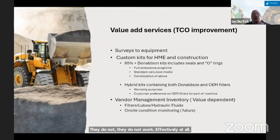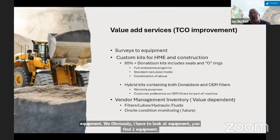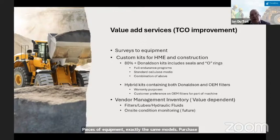So what do we do on TCO improvement? Firstly, surveys to equipment. We obviously have to look at equipment. You find pieces of equipment, exactly the same models, purchased 2 or 3 months apart, and the filtration on that differs because the OEM has decided to change filtration as well, or in some instances where equipment was brought in from other operations, filtration is different. You need to survey that equipment to make sure that what you're supplying is 100% correct.